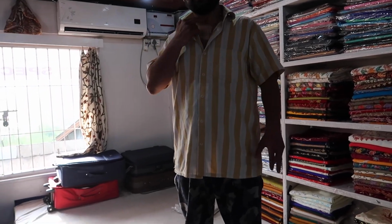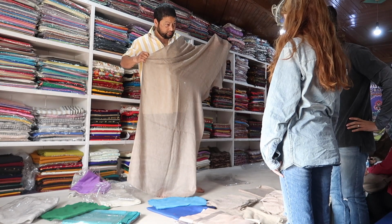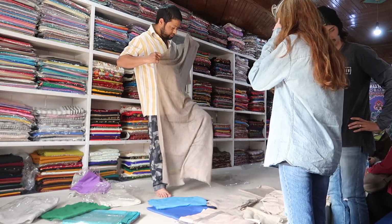Only two parts. Neck is first portion. The first grade is the finest. It is the most fragile. It is only taken from the mountain goat's neck. This fabric is so special. You cannot dye it because it is too fragile.